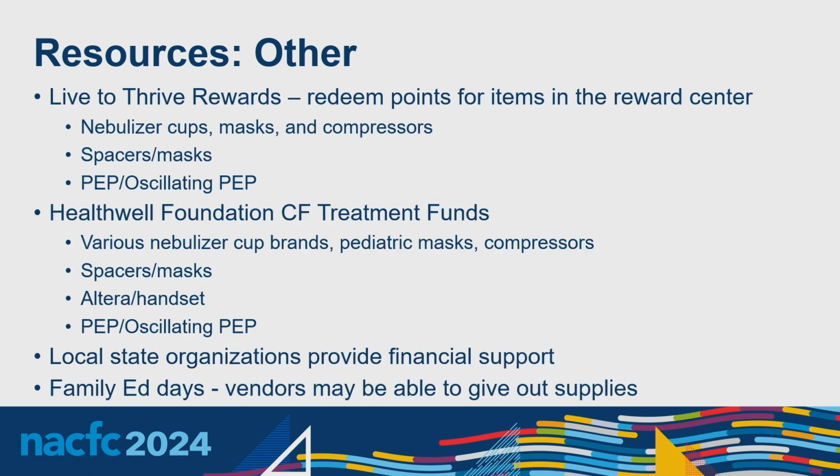Other resources you may not be aware of include the ability to get respiratory supplies through an enzyme reward company called Live to Thrive, where patients can earn points to redeem in their reward center.